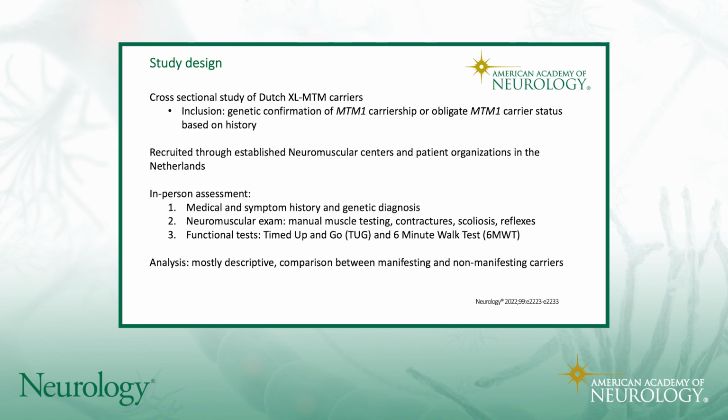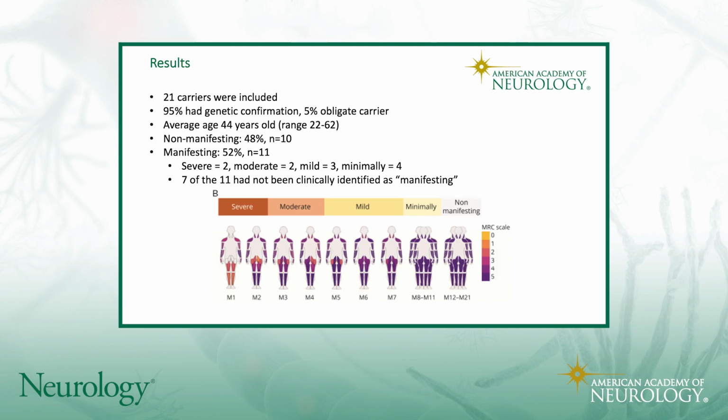This was mostly a descriptive analysis. However, there was also some statistics done comparing features of manifesting versus non-manifesting carriers. Ultimately, 21 carriers were included in the study, 95% of which had genetic confirmation, and then 1 patient was an obligate carrier. The average age of participation was 44 years, and it ranged from 22 to 62 years of age.